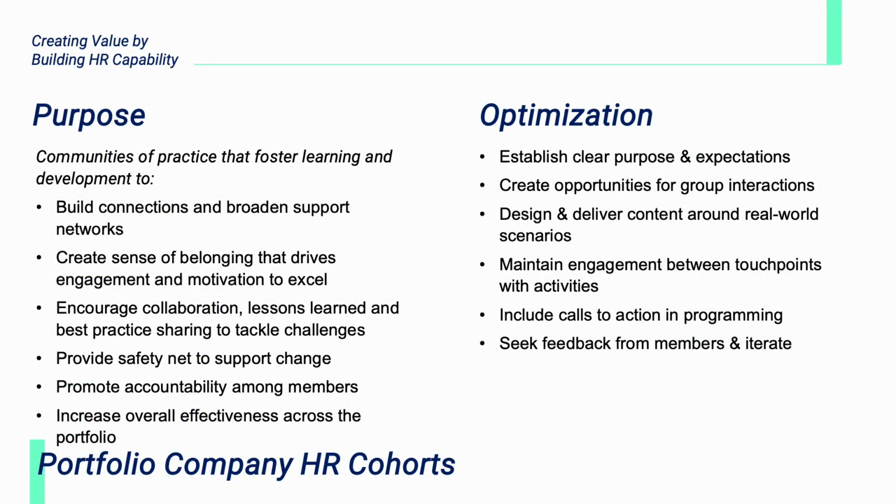Let's start by defining what we mean by portfolio company HR cohorts. These are essentially communities of practice that foster learning and development among HR professionals from various companies. The benefits of these cohorts are substantial. Building connections. They provide a platform to connect with peers, expanding your network and support system. Creating a sense of belonging. By being part of a cohort, members often feel a greater sense of engagement and motivation.